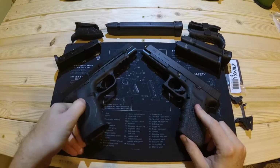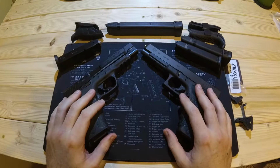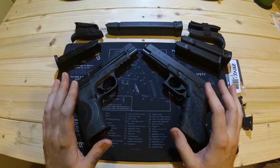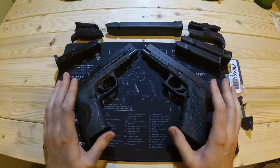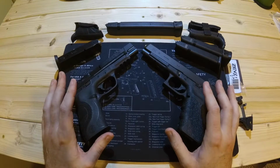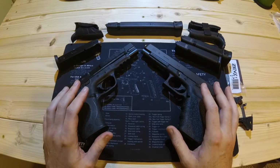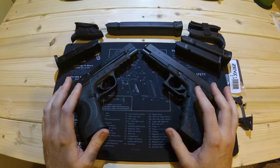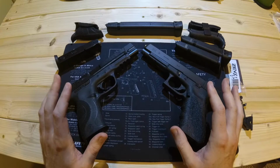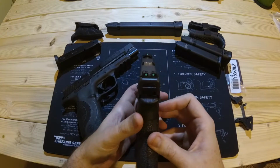So aside from ergonomics, there are definitely some other things that I consider when doing any sort of competing or range shooting, especially if I'm going for more accuracy, although if you've seen my other videos, I am not a precision shooter by any means. I really go more for center mass rather than precision. But if I'm really trying to hit a target or go for a bullseye, then I'm really dependent upon several things with these firearms, one of which is the sights.